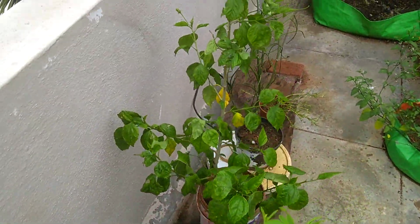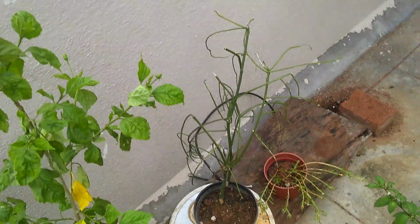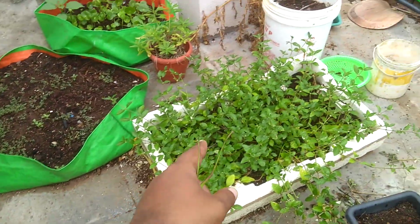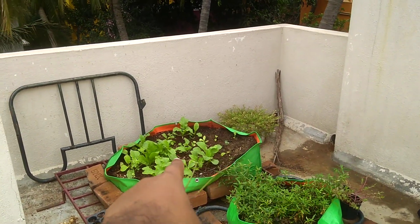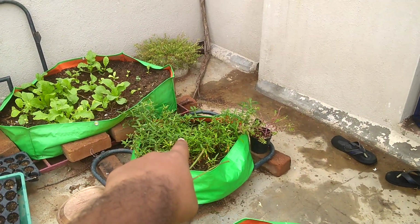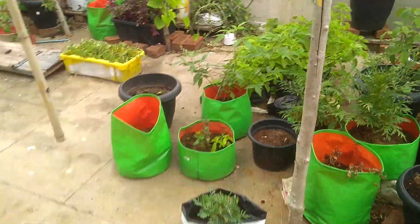And there is one more hibiscus plant variety here. This is a yellow one. And this is a pencil cactus. And leafy green vegetables, some radishes over there I'm just growing, and that is also a leafy vegetable. You can add it in soup or something. And I'll show the next part of my garden very soon.